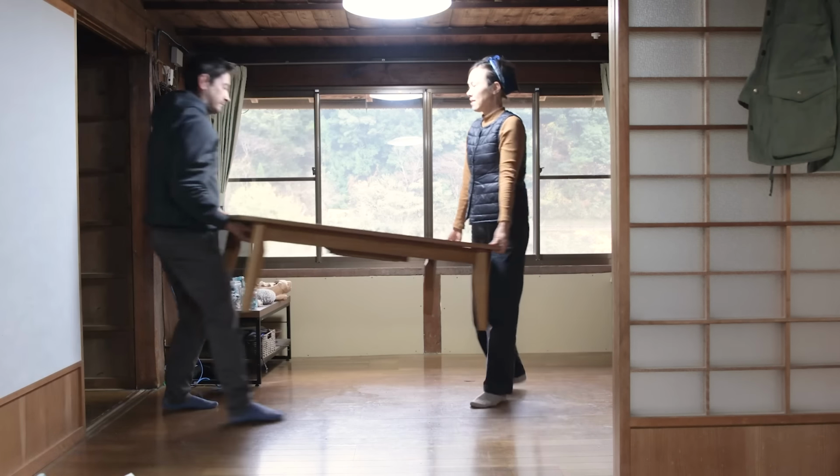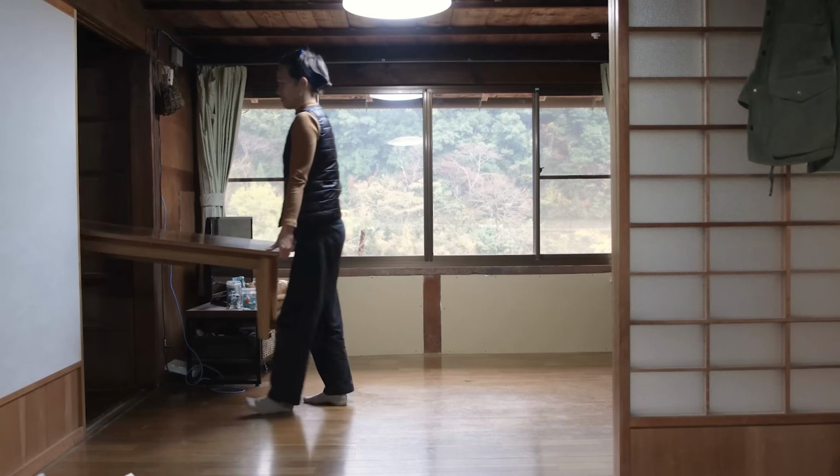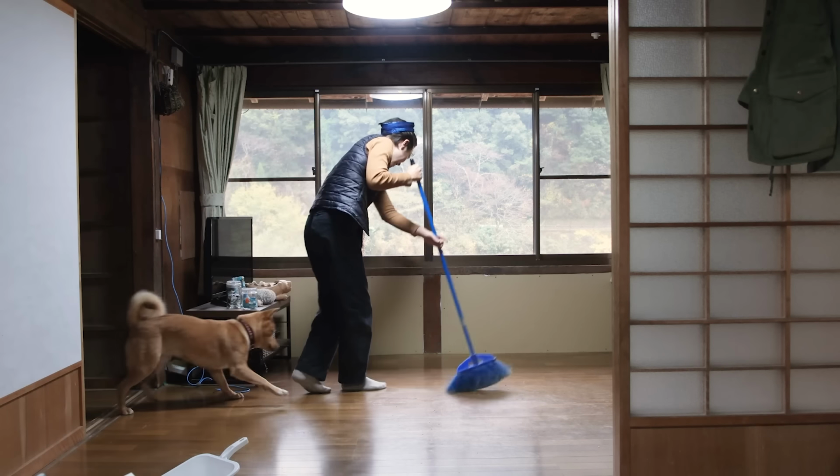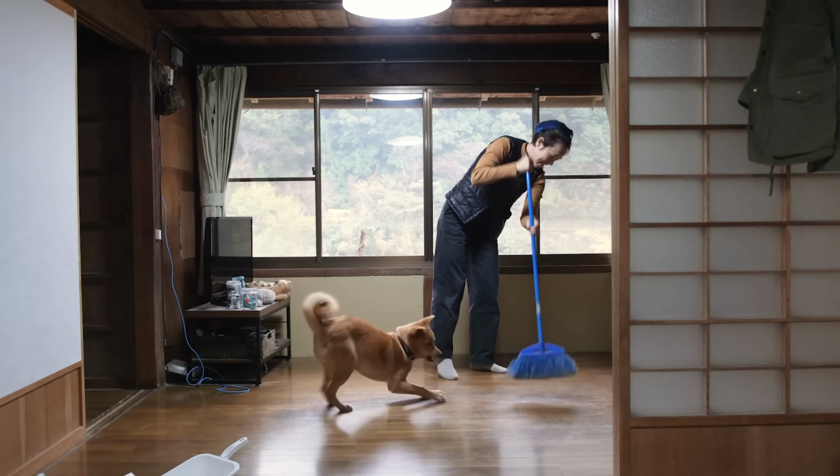We're Canadians living on Shikoku, Japan's smallest main island, in a tiny akiya house, one of the many abandoned houses in rural Japan.